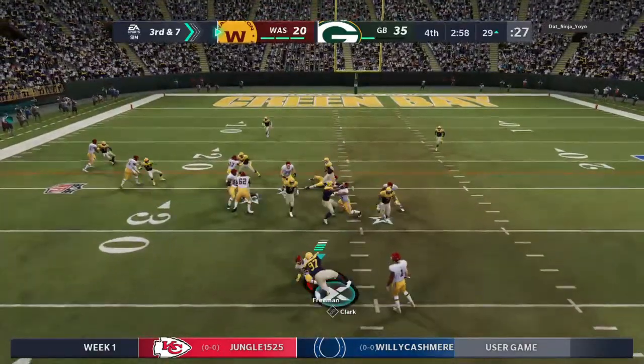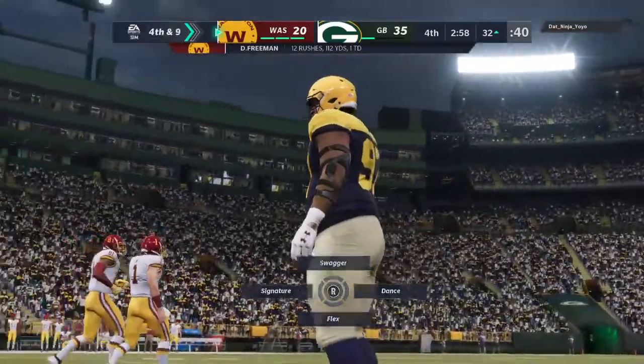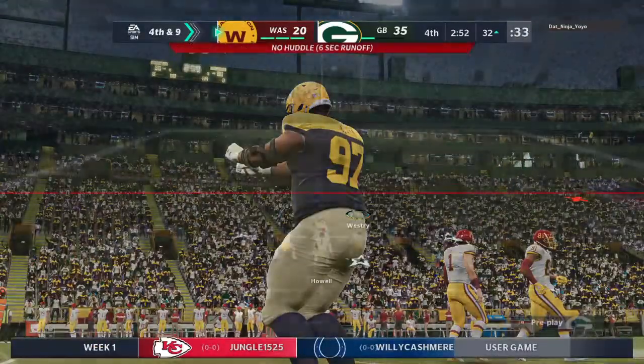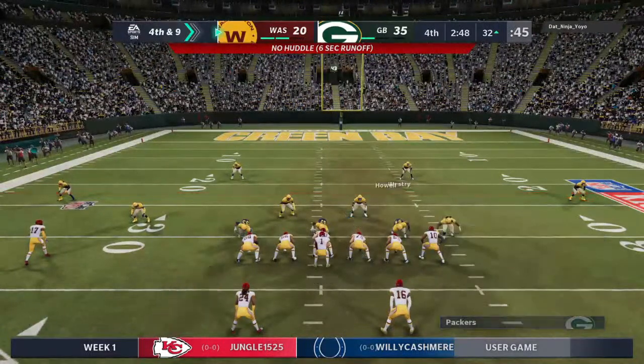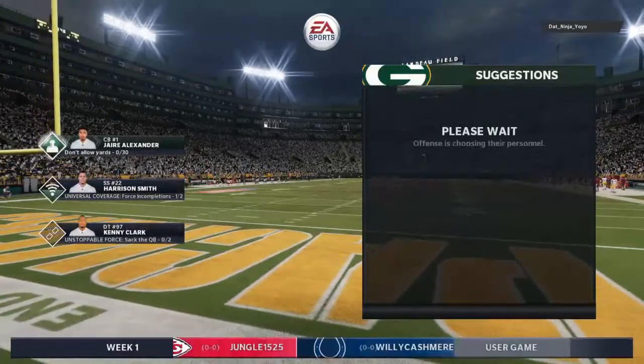This is Freeman. And he'll lose yardage. Brought down at the 32. And a loss of 3 to bring up 4th down. And they're indeed going to go for it here on 4th down. So trailing here in the last quarter. Let's see how this plays out.